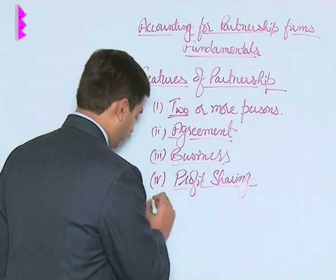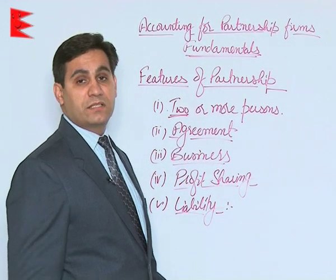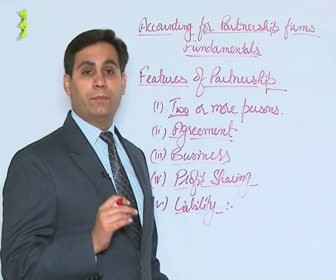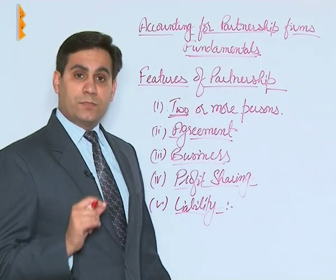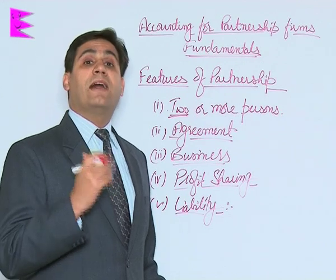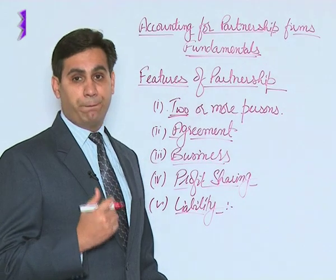Then students, liability. Remember, we all know that in case of partnership business, the liability of the partners is unlimited. But remember, they are jointly and severally responsible or liable for the liabilities of the partnership. That means they are jointly responsible to pay off the liabilities in case the business is declared bankrupt, and in case any of the partners is also declared bankrupt, then they have to pay his share also in case they are solvent. So they are jointly and severally responsible for the outsiders to pay off the liabilities of the business.